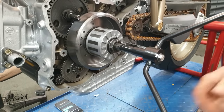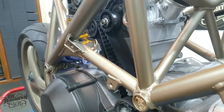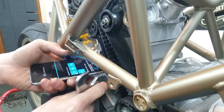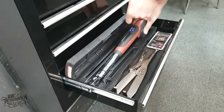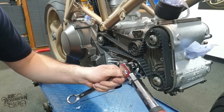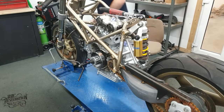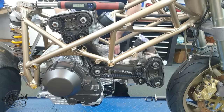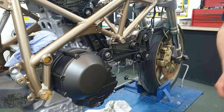Before tensioning the vertical cylinder, it first needs to be rotated to TDC. What I like to do now is to give the engine a couple more rotations by hand and then give the belts one final tension check for peace of mind. And then I can make a start on fitting the casings and other ancillaries.